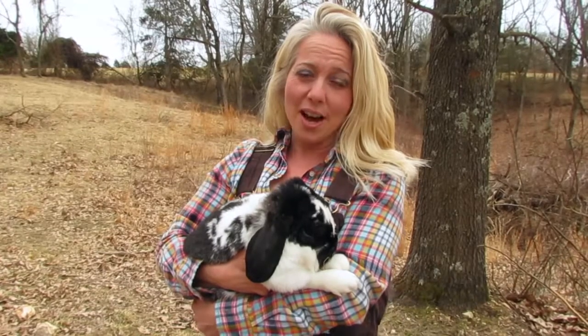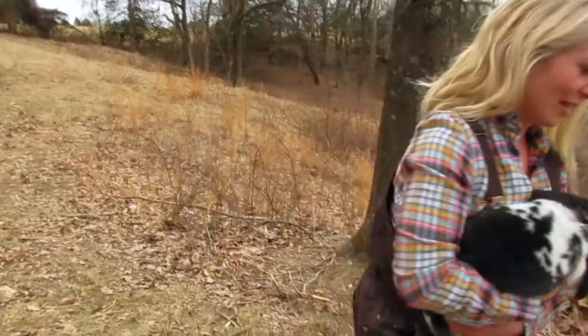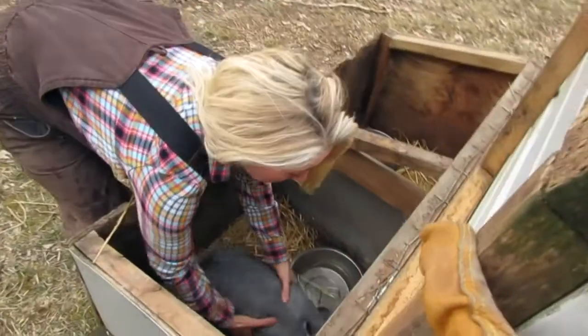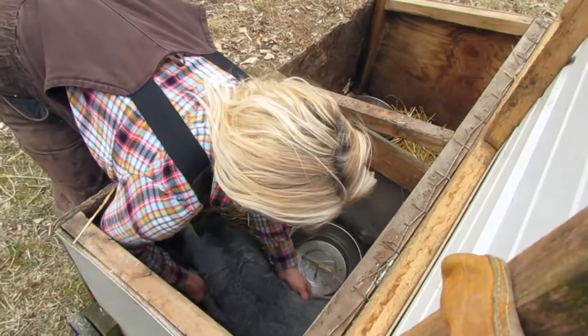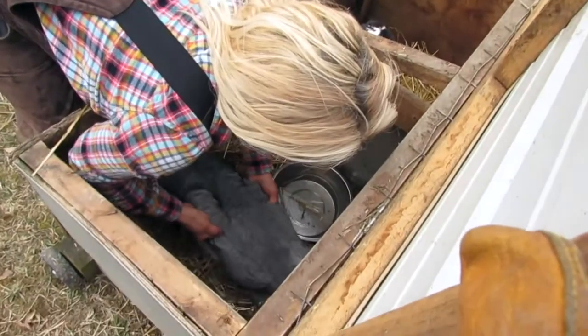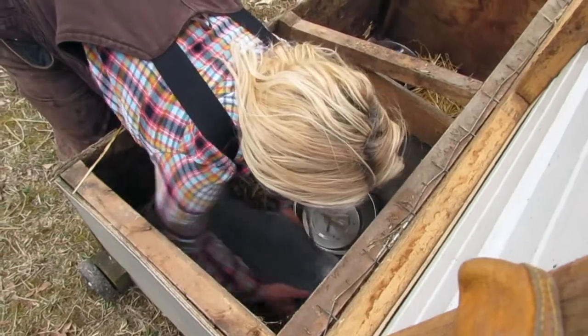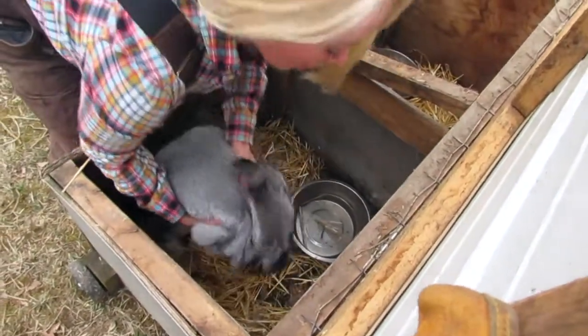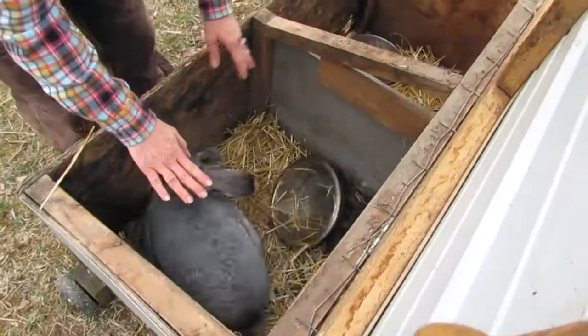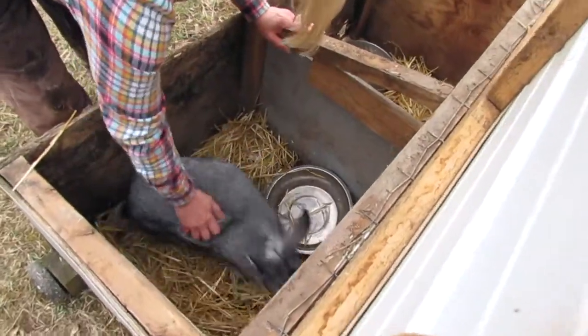So these are our mini lops, and then let me go ahead and grab Juliet, our giant Flemish rabbit. Oh, she's a strong one. This rabbit's strong. It's okay. It's okay. Okay, calm down. Yeah, it's okay. We're okay.